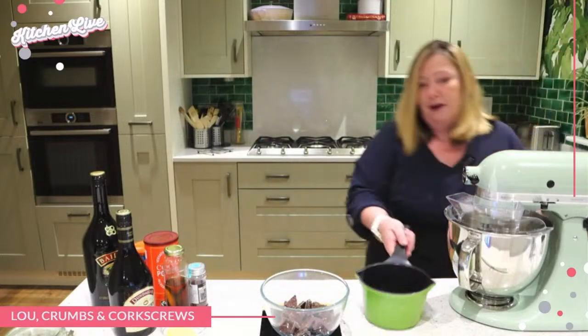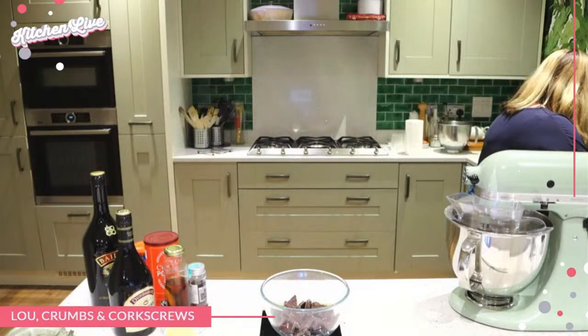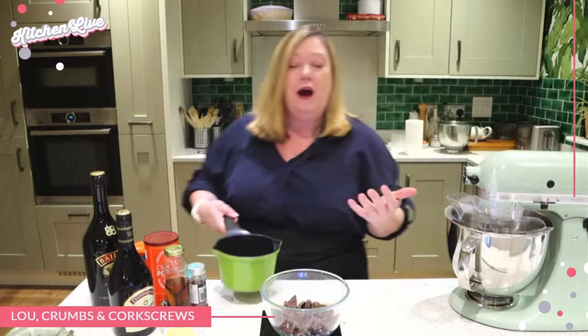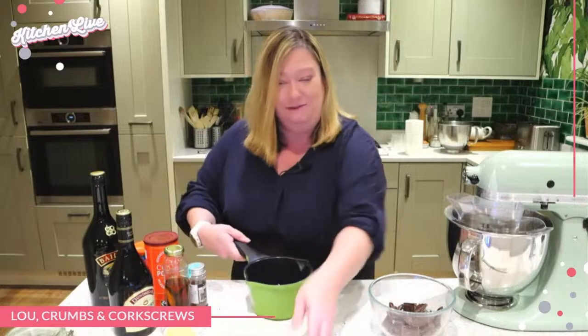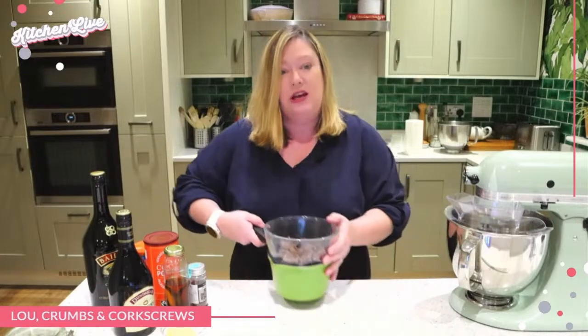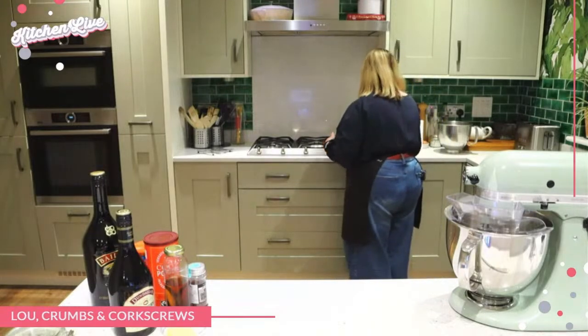Right. So, like I say, I want about an inch or so of water in the bottom. Having that little water as well means it heats up quicker. You're not sat there waiting for hours for your chocolate to melt. So I'll sit that in there. It's not touching the water, and that's going to go on the hob then. Let's put it at the back.